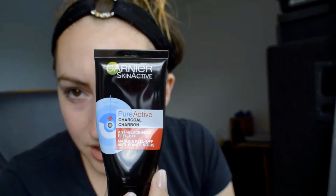I use the Superdrug Naturally Radiant Brightening Cream. It's just SPF 15. It's a really basic cream, and I'll put the link in. On Mondays, Wednesdays and Saturdays I do face masks. On a Monday I use this one, which is the Pure Active Garnier one, you can see. It's just a charcoal peel off one. I always use it on my nose and here because it gets rid of any oil and any dead skin, I find. For getting stuff out of your pores, it's probably not that good.